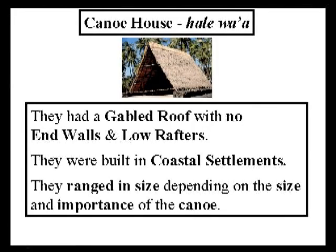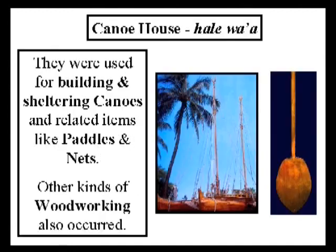These tended to be very simple. They had gabled roofs and then open end walls. The size would depend on the type of canoe or the size of the canoe that was in there. And as I mentioned, other related activities like tending to fishing nets, making paddles, probably other types of woodwork would take place in the hale wa'a.